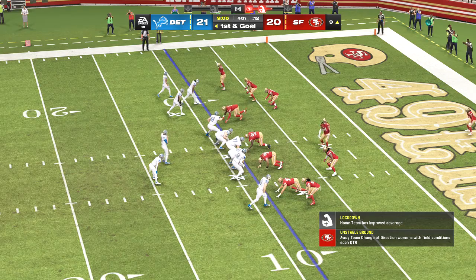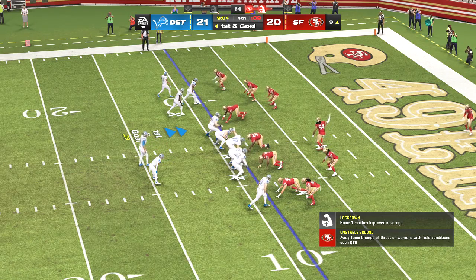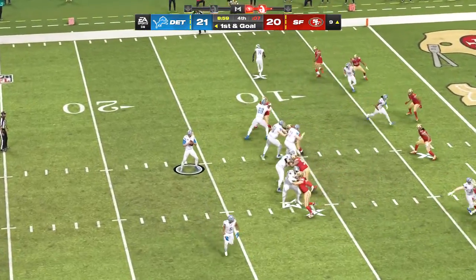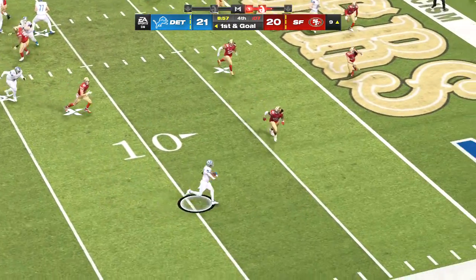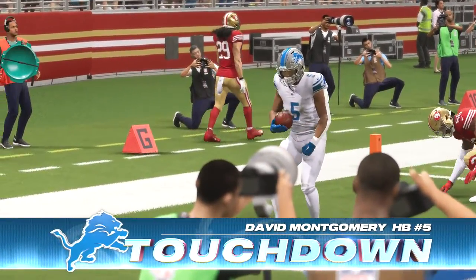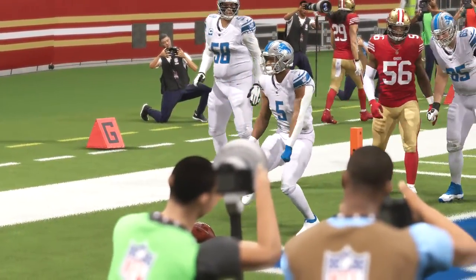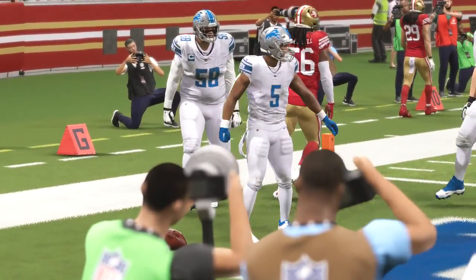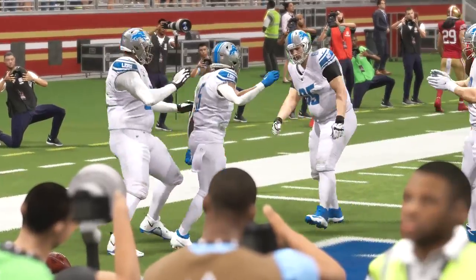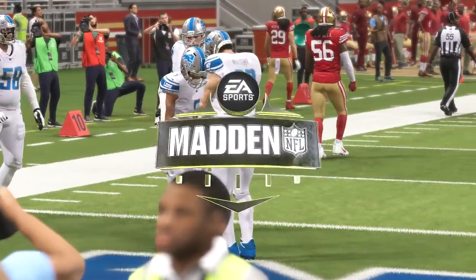So first and goal, 6 points here would go a long way toward wrapping this one up. Gone. They'll leave it for Montgomery, complete. And in for the Lions, touchdown. David Montgomery. He scored on the ground and through the air. And the Lions get an important score there to extend their lead here in this fourth quarter.